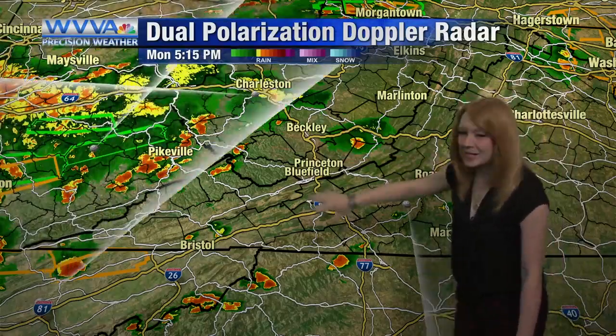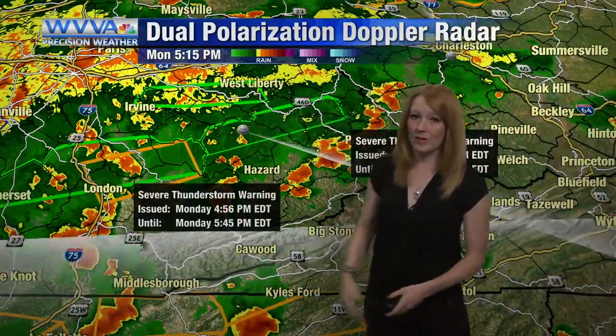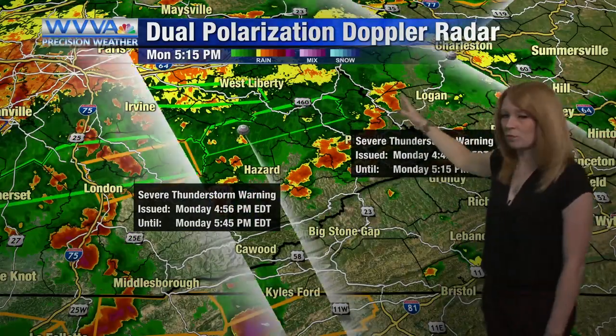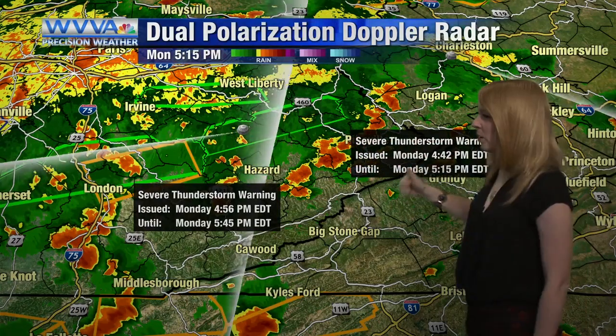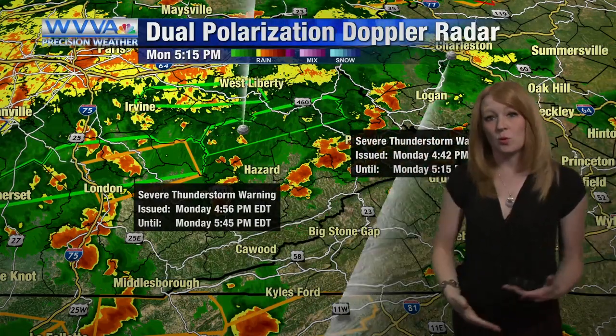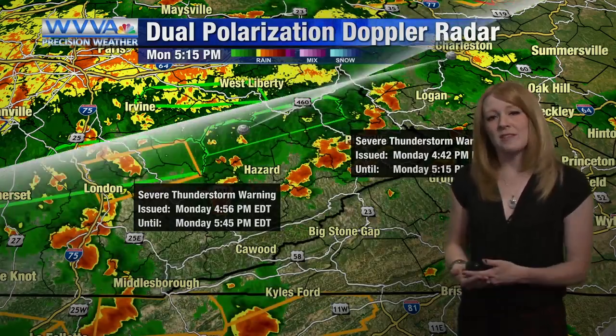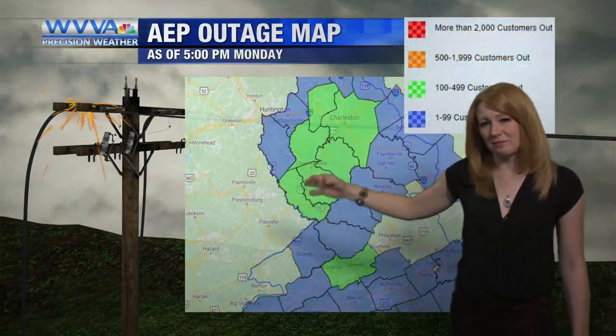You can see how isolated the coverage is over our area right now, but there's a lot more where that came from. Lots of showers and storms off to our west right now, and these are heading in our direction. Notice wherever we've got these green or orange boxes, those are flood advisories or severe thunderstorm warnings that are popping up. So these storms are already producing heavy rain. They're producing some flooding issues.